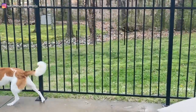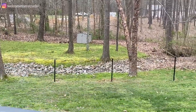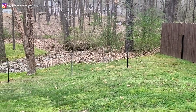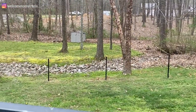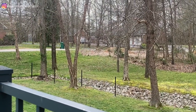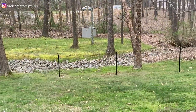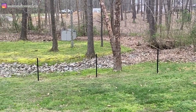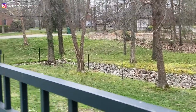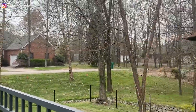Let me show you into our backyard. So those black posts are a fence. We are getting a fence for Pollux. This has been a really big deal. We have quite a good amount of property, but he cannot get out and run. So we are putting in a fence. They put the posts in two days ago. The posts are setting, and they're gonna be here on Monday to put up the fence. So Pollux will have the entire run of the yard.